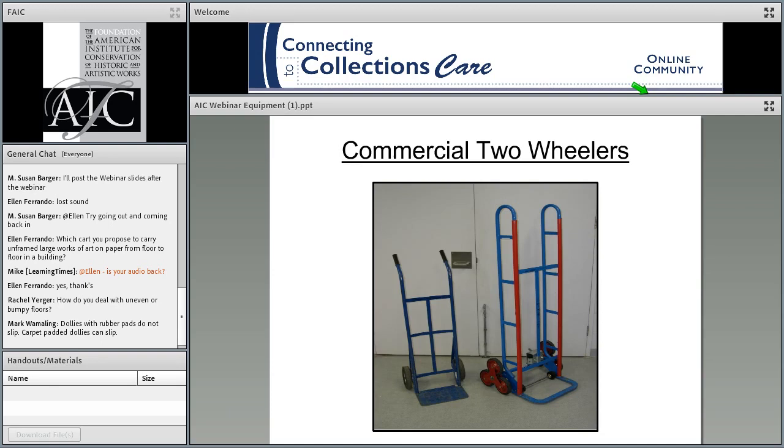Then commercial two-wheelers. Commercial two-wheelers, you can buy off the shelf. These two, the one on the left is just pretty standard. The thing is, you have to buy a quality one and make sure it's rated for the weights that you carry. Because, for example, you can go to Home Depot and buy a cheap one. You go home and you start lifting something, all of a sudden that steel plate's bending. Why do I know that?